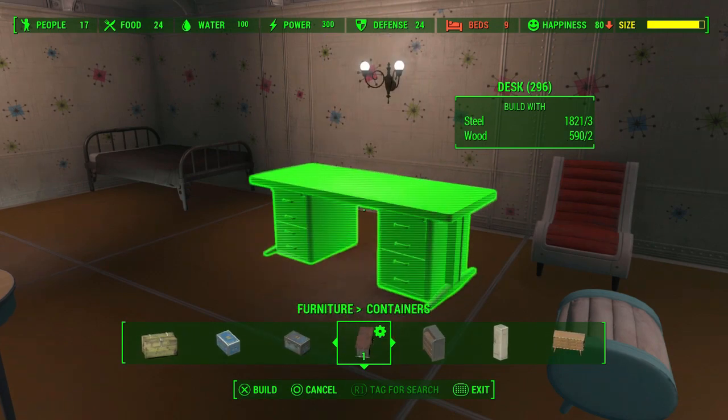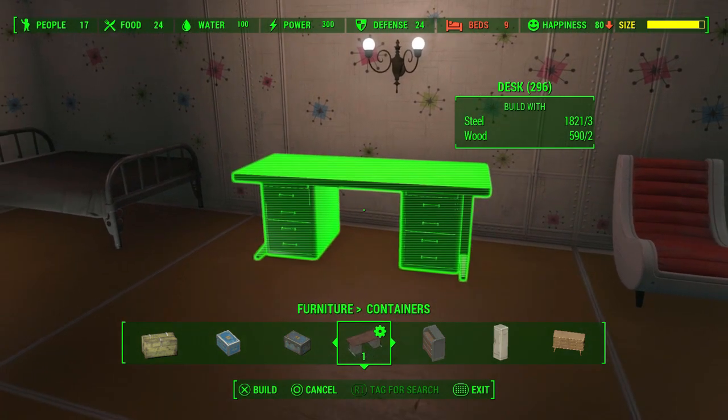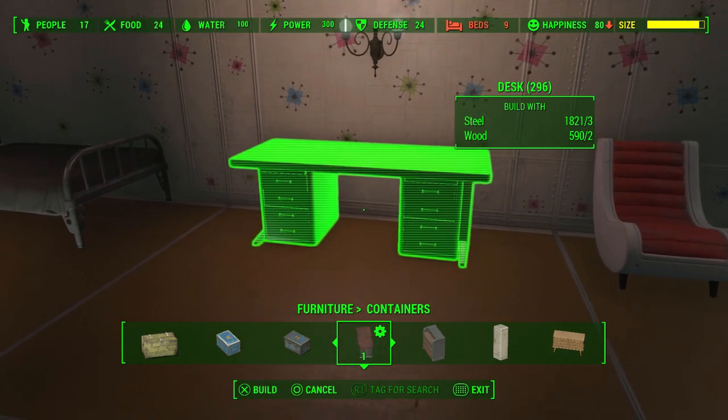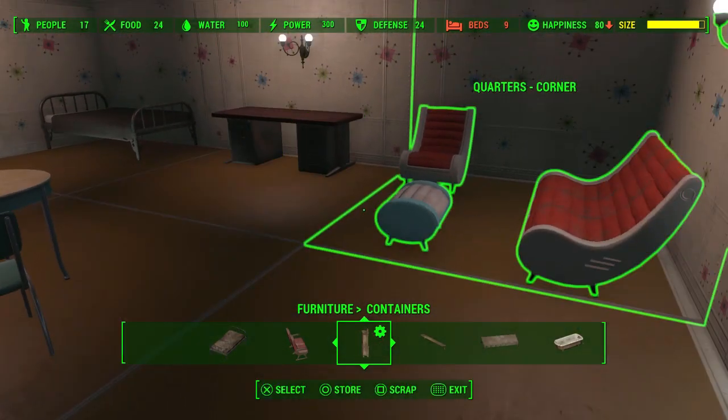So, let's put a desk in this one. You gotta try the slot machine. It's the best.